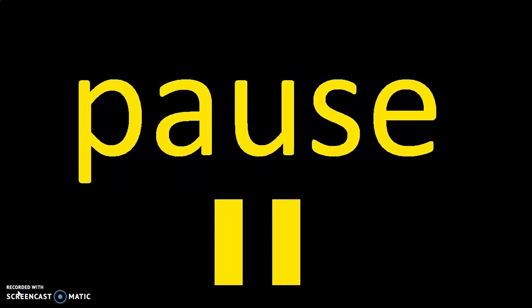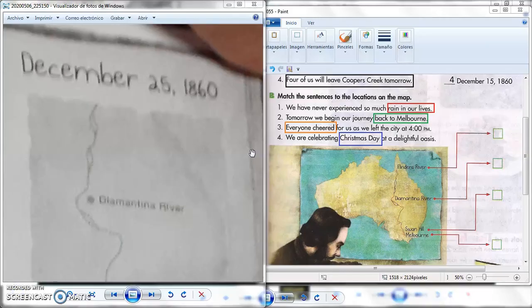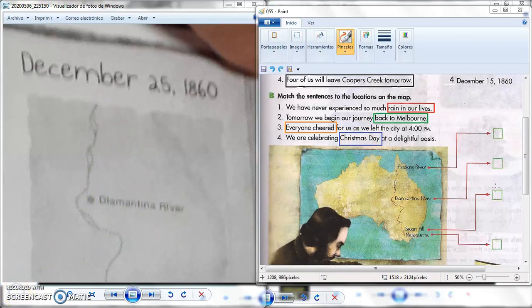4, 3, 2, 1, and here are the answers. So, as I said before, you're trying to find the locations on the map. The first thing is to find the date, December 25th, because this is Christmas Day. So that means they were at this place. So Diamantina River is number 4. Here we have number 4, because that's the easiest.